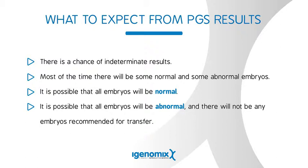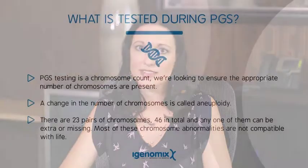Most of the time, there will be some embryos that are normal and some embryos that are abnormal. It is also possible that all embryos will be normal, and similarly also possible that all embryos will be abnormal and there will not be any embryos recommended for transfer. This typically occurs by random chance, and we don't know what the results are until we do the testing.